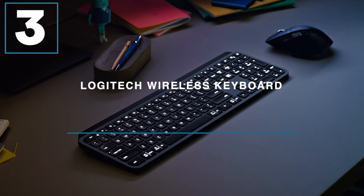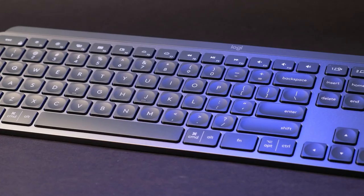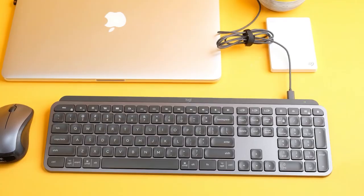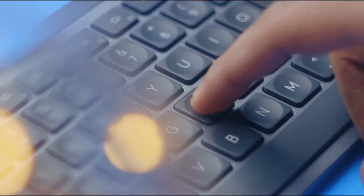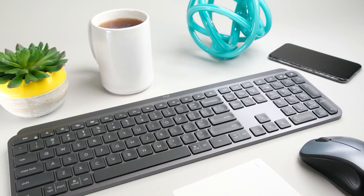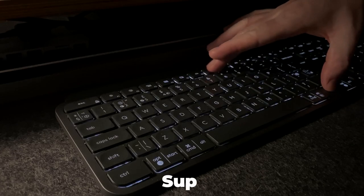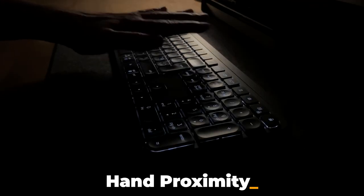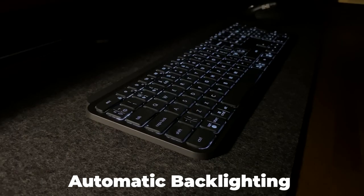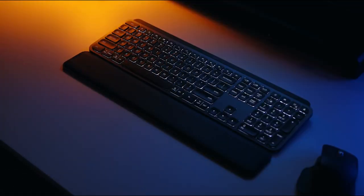Logitech Wireless Keyboard. Whether your dad is working from home or you just want to give his home office an upgrade, the Logitech Wireless Keyboard is a brilliant gift. The membrane design is quiet and responsive, and the concave keys are more comfortable than the flat ones that you find on most laptops. Not to mention that it comes with smart illumination and hand proximity with automatic backlighting, so that way your dad can even type in low to dim light without losing his place.